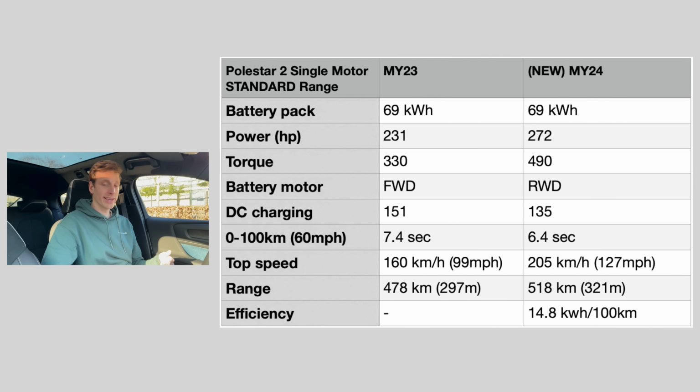Now on the other side, 69 kilowatt hour battery pack, 135 kilowatt DC charging. I think that's fast enough for a bit smaller battery. So that's still plenty, I am kind of expecting.